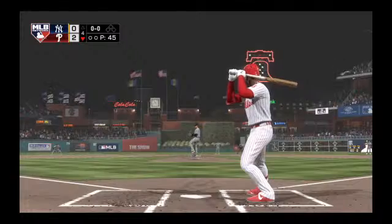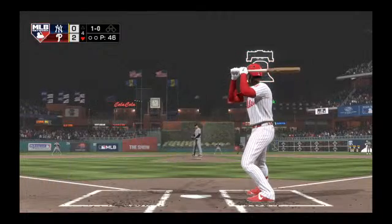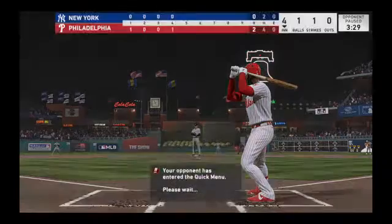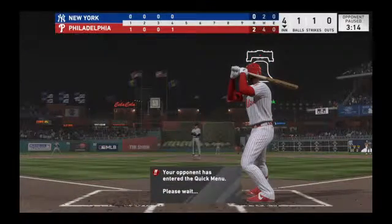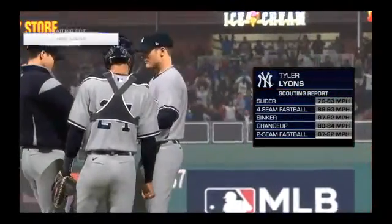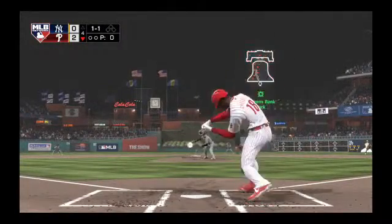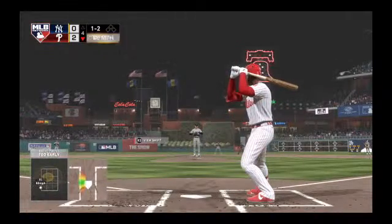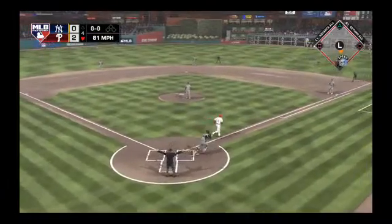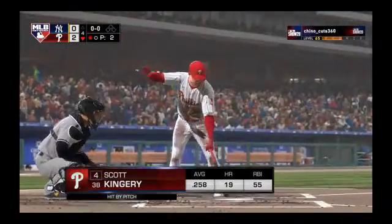So now to the plate, Didi Gregorius. As he looks at a fastball that misses off the plate for ball 1. A base hit in his first trip. And it's fouled away. Ready to deal. Here's the 1-1. Well out in front of the breaking ball there for a strike. And he chased it in the dirt. Sanchez puts the tag on him. 1 gone. Into the box, Scott Kingery.